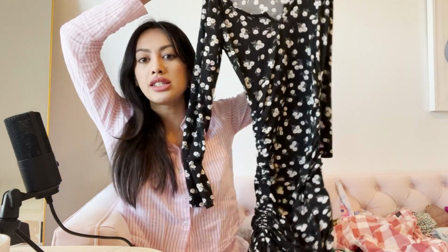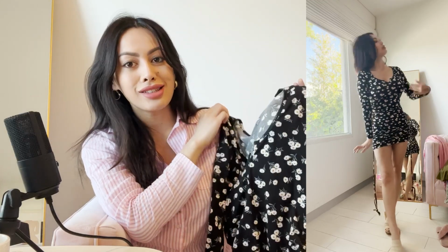And this is one of those things that you can adjust to your liking, and I would even wear this long. It's so cute. It's very modest, it's conservative, and I think this is definitely a staple.